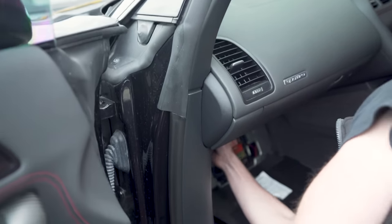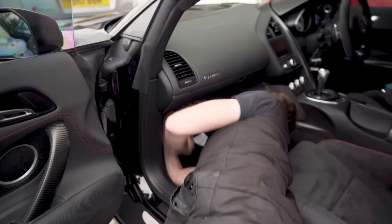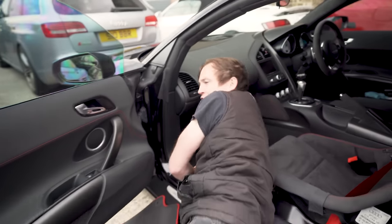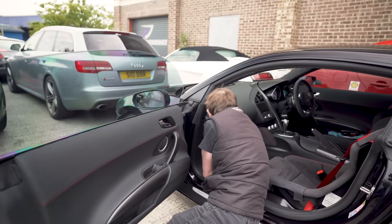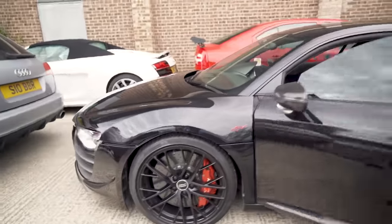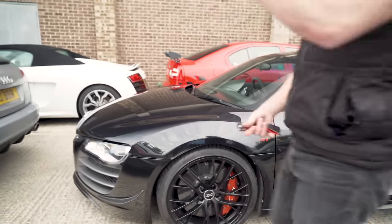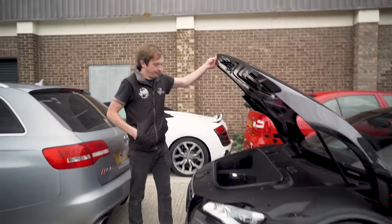Oh, piss off, Ross. Piss off, Ross. They're just tight. There we go. There's a League of Gentlemen reference for you. That's where the front pull is. It is in the same place on a Gen 2. It's just neatly mounted rather than loose. And then you can lift the front.